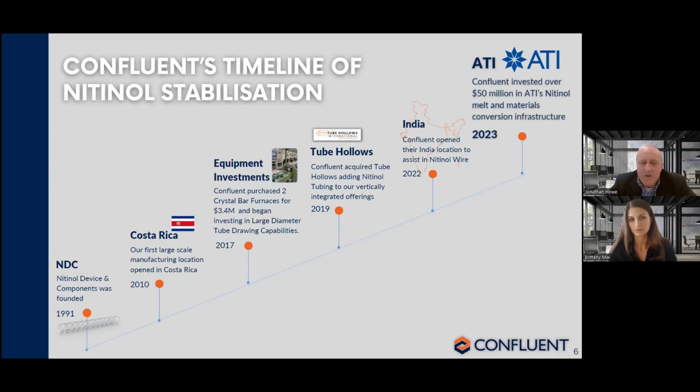And then from there, we really started to build elements to secure our nitinol supply chain. So as a lot of you probably know out there, there's standard grade nitinol and then there's high purity nitinol. ATI's version of high purity is called ELI. And in 2017, one of the first steps of Confluent's efforts to stabilize the market and secure that supply chain was to make a major investment in the furnaces and the capacity of that ELI material. From there, in 2019, we identified that gun drilling, or the tube hollows that we're making from that gun drilling, was a key element of our supply chain, making sure that our customers could have ongoing access to that. And so we ensured that we had a stable supply of that through our acquisitions with Tube Hollows. We've expanded in 2022 to open up our growing business in wire.